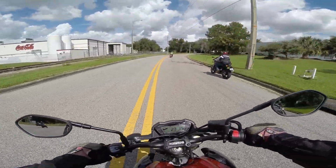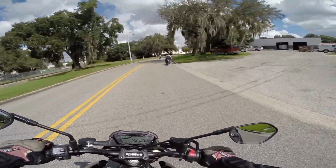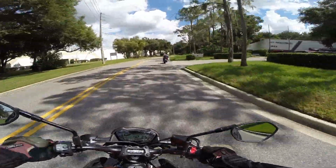It's controllable with the clutch though. I don't want to do a full pull on this curve. Should be able to get it after the next light. I've been around this course before.